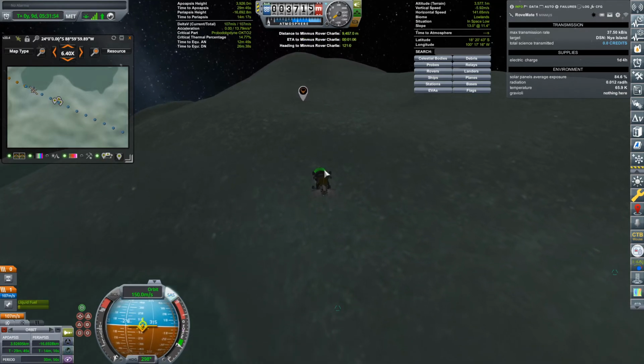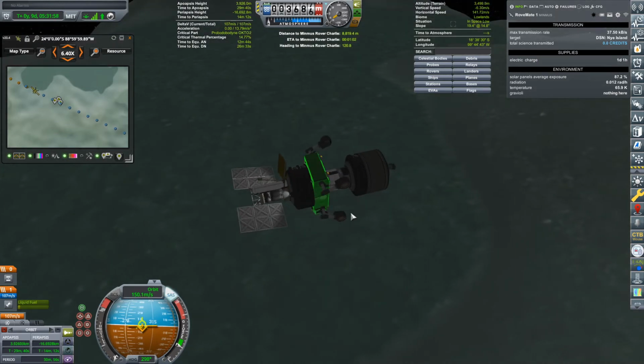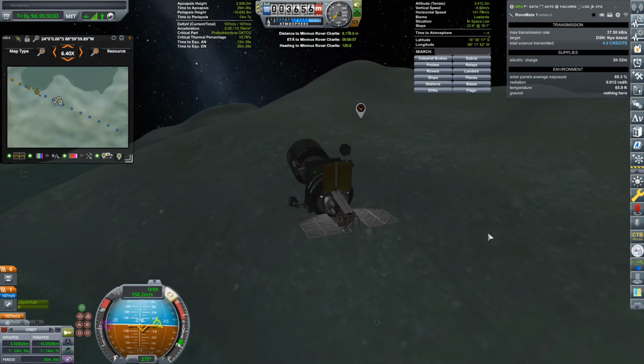I've got 107 meters per second left in this stage, and then we'll be on just the lander. But the lander itself has a lot. I'm not quite sure how much. Now I feel like I've gone too far this way.